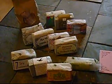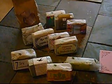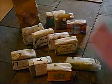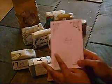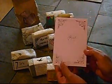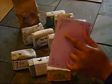Guys, this is Kia here with a FuturePrimitive haul. Some wonderful stuff made by Tiggy. And she sent me this lovely thank you card with a nice message inside. I think she stamped this herself because these same stamps are on the box.